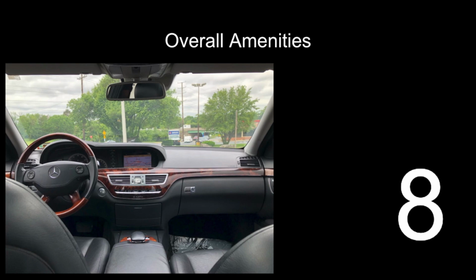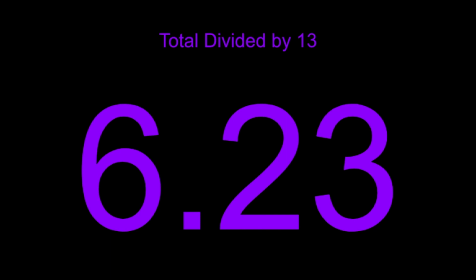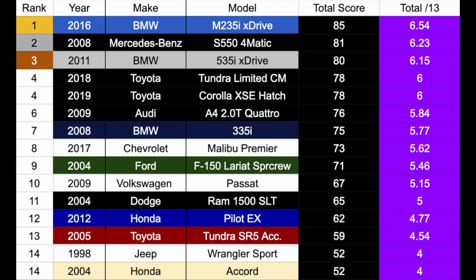Added all together, you get a grand total of 81 out of 130, divided by 13 categories is 6.23. The S550 overtakes the 2011 BMW 535i by 1 point to earn second place on the lemon list, and is unable to compete with the M235i's modern sportiness for the top crown. Nonetheless, aside from the 535i, the S550 falls well beyond the other sedans on this list, such as the Honda Accord and Chevy Malibu. At the same time, though, it should be, as it is nearly 3 times the starting price of both of those vehicles.